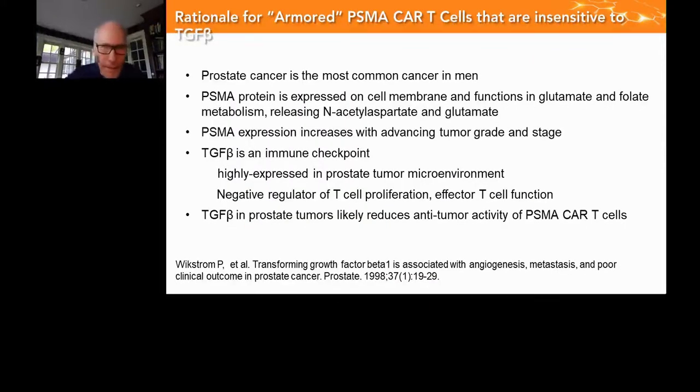So next, I'd like to turn to where we're going to go next with this project, which is to analyze the clinical trial specimens from a trial we have in prostate cancer. This is a CAR T cell that targets PSMA, the prostate-specific membrane antigen. It's an extracellular ectoenzyme involved in metabolizing glutamate and folate. PSMA has been known to be on prostate adenocarcinoma and also to go up across various ethnic groups with tumors of advancing tumor grade and stage.